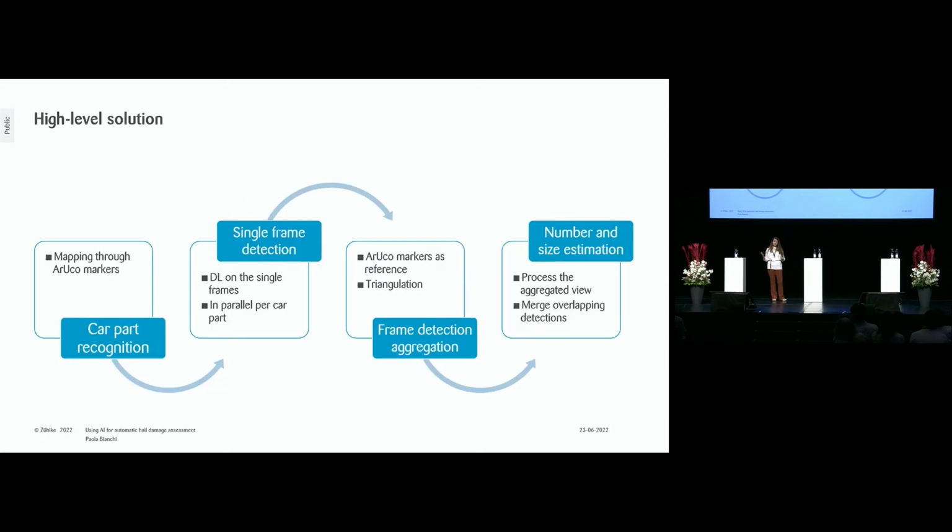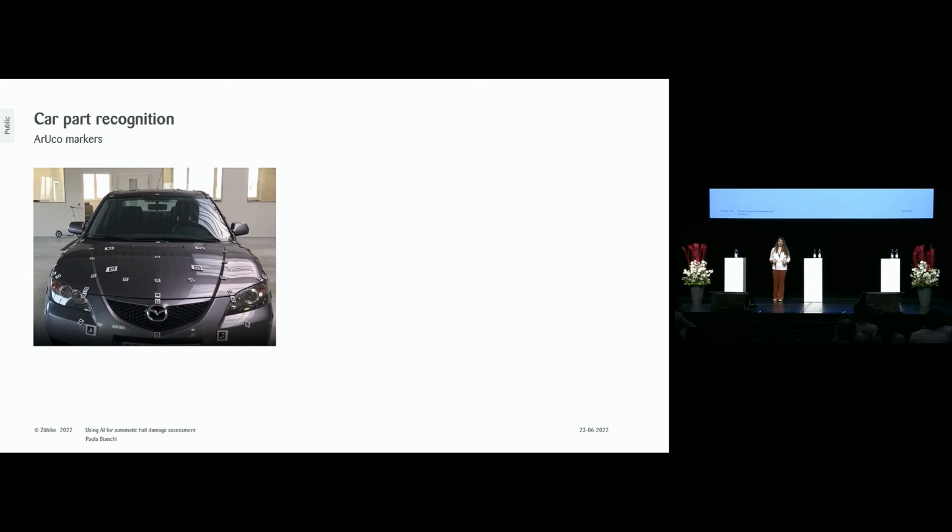This is the high-level steps of our solution, and a little bit of spoiler on how we implement them. First, we're going to recognize each car part. In a second step, we will do a dent detection on the single frame for each of those car parts. Then we will aggregate those detections from the frame coordinates to a global coordinate system. And once we have this aggregated view of the detections, we're going to merge the overlapping detections and estimate the size and the number. We're going to go into details of each of these steps, starting with the car part recognition.